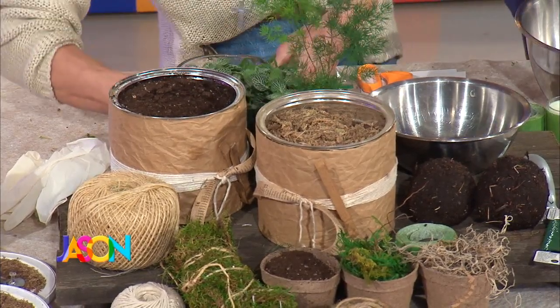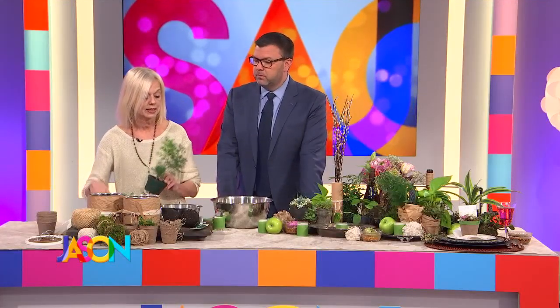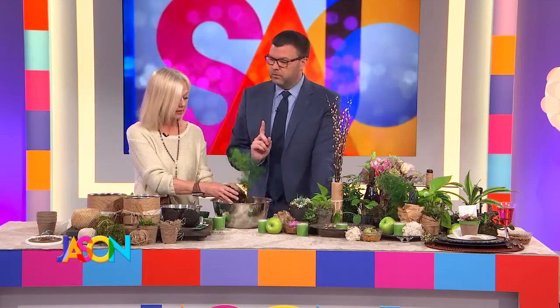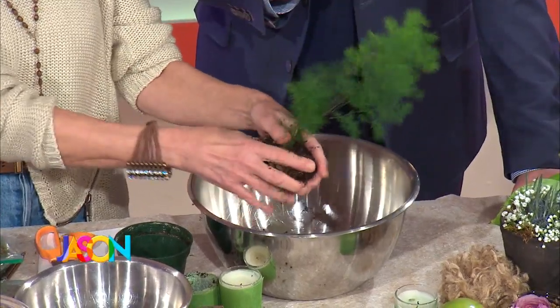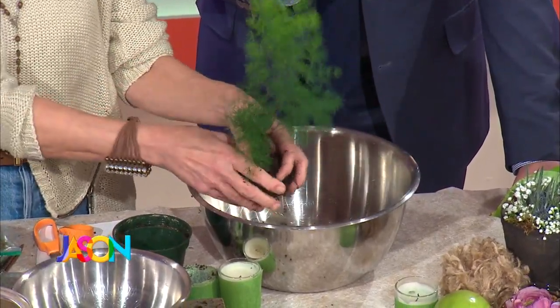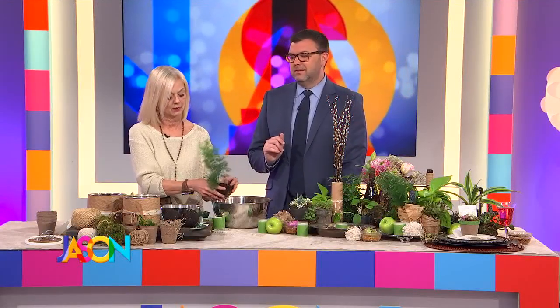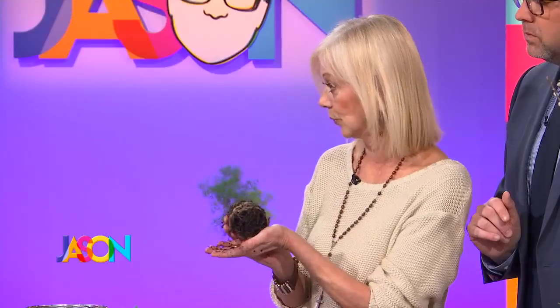Sure. So I'm just going to quickly show you how to do it. You just take low light and medium light plants. Because basically it's an indoor garden, but you can move it out to your porch. But March is iffy. It's a little cold outside, so you want to get ready. So what you want to do is don't break up the roots. But get it down like that.